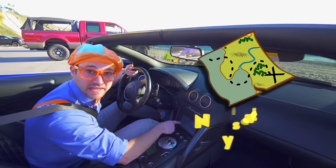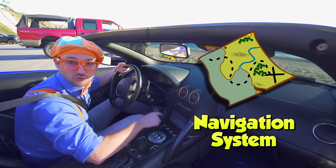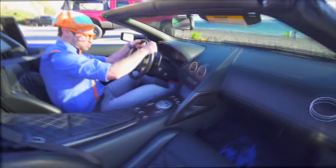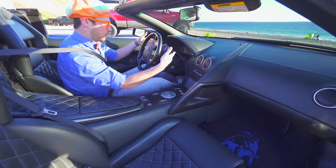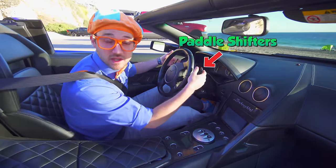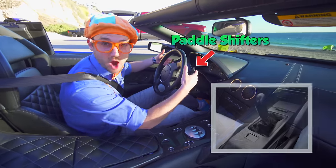Ooh, look at this. This is a navigation system. So then you know where you're going when you're driving the sports car. See these? These are paddle shifters. This is how you shift the car.